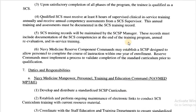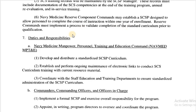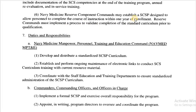Then who maintains those sick call screener training records, you may ask? That would be the sick call screening program manager. So they're the manager for the program, and they're the ones that hold all the training records. And then reserves may establish a sick call screener program to allow personnel to complete the course instruction within a year of enrollment. Reserve commands must implement a process to validate completion of the standard curriculum.